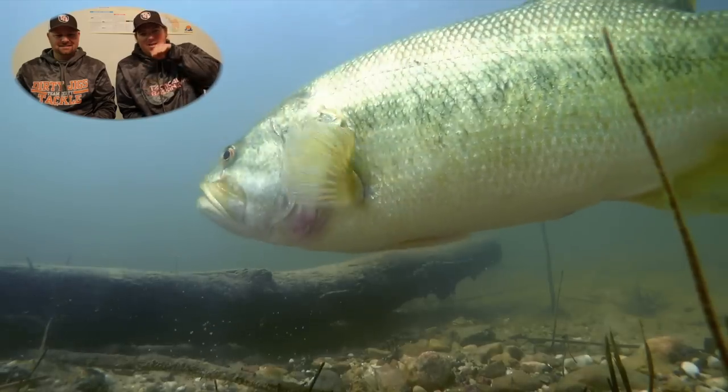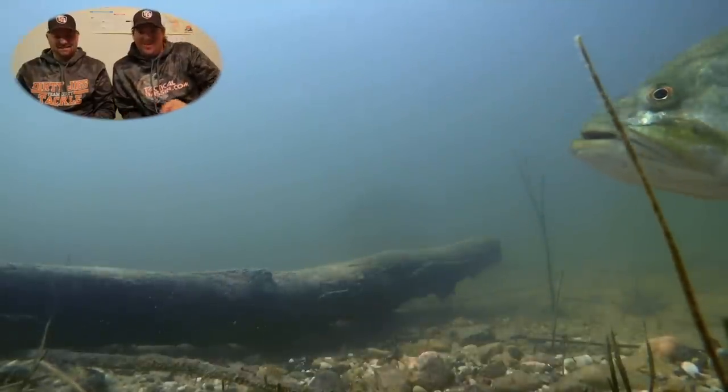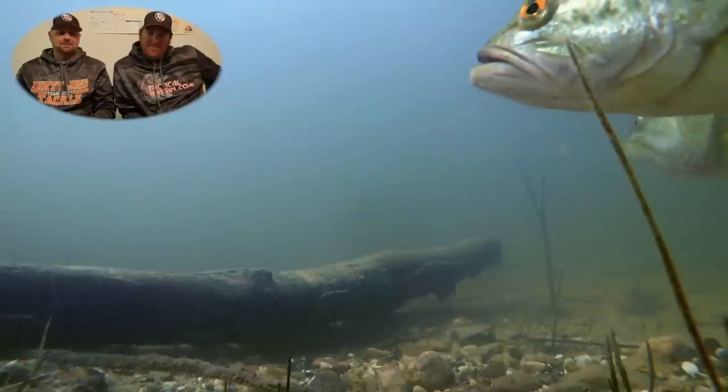Look at that. She came into the center of that bait, and she would have been on those hooks, and she just put the brakes on. Right. There's the male.